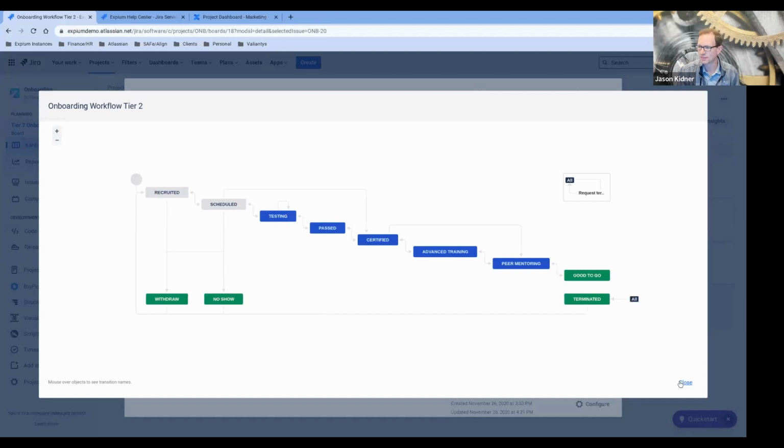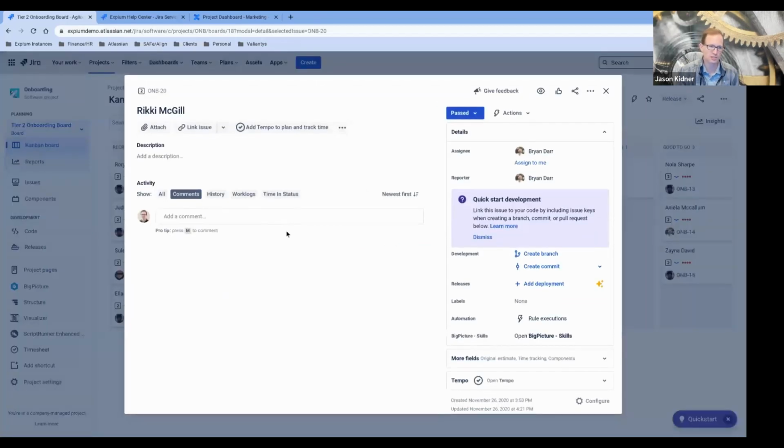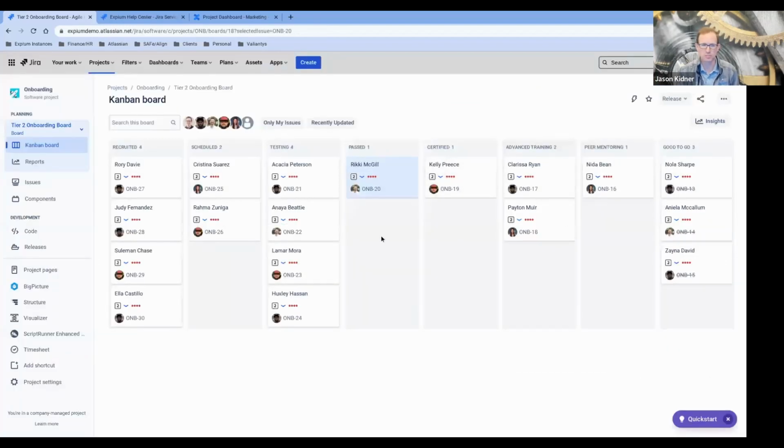So this worked really well for this insurance company. In the end, it helped them to onboard thousands of employees a year, allowed them to keep in compliance, and allowed everyone to really be aligned on where these people are at in the process, whether it's tier 1 or tier 2. So maybe there are some ideas for the onboarding process for your organization.